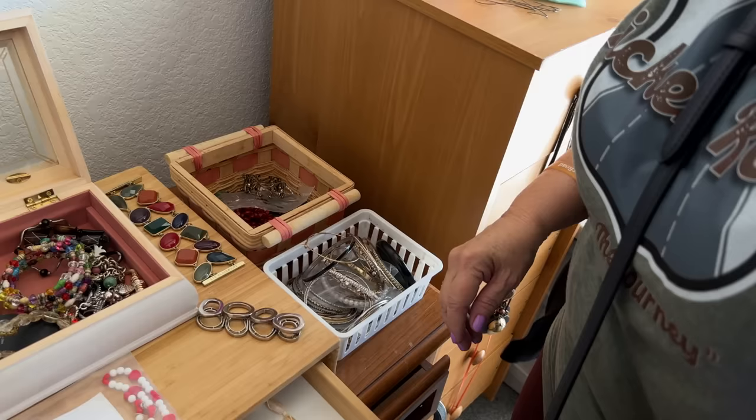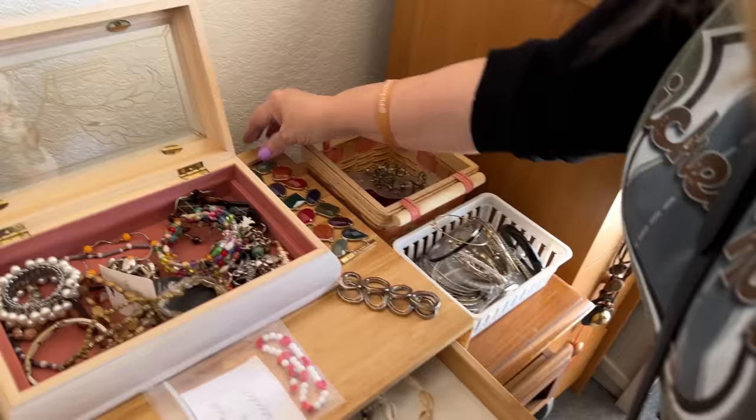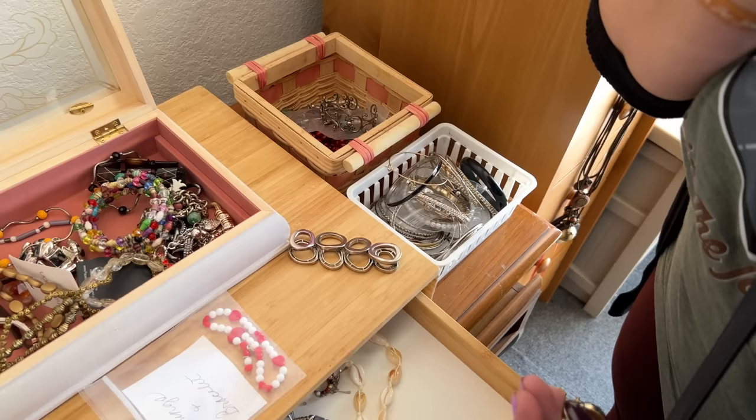Okay, ready, Will? Mm-hmm. Let's start on the bracelets. Look at that piece, Liz. And that's a beautiful bracelet. Let's get that. Look at this one. Oh, that's a stretchy.